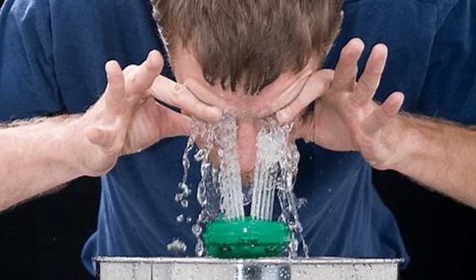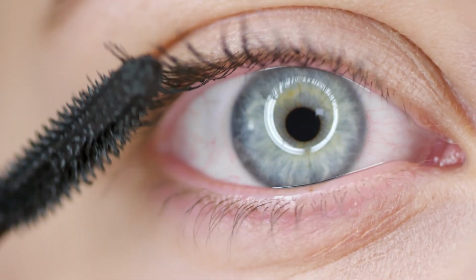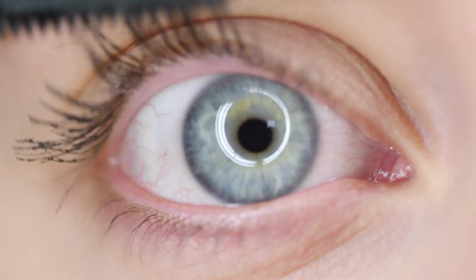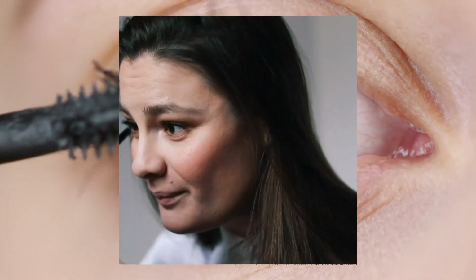Within 7 days, you'll achieve long, dark, and thick eyelashes. This serum promotes the natural growth of your lashes, helping you achieve longer and thicker lashes naturally. The preparation is 100% safe and chemical-free. So, if you want enhanced eye beauty, follow this simple procedure and quickly attain attractive eyes with long, thick, and dark lashes.